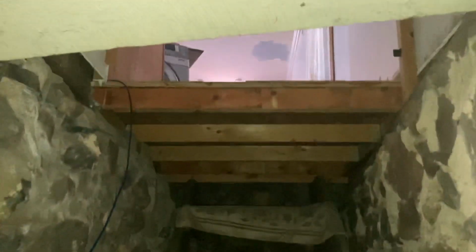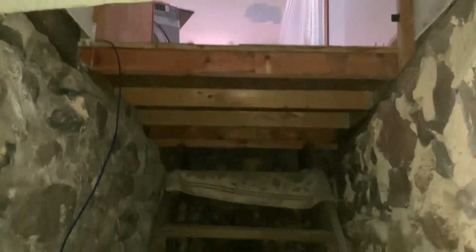So we dropped down from this trap door here, this hole in the floor. It actually opens up completely if we wanted to use the stairs, but I thought we'd drop down the trap door today. And I'll show you the door. This door was built on here. Look at that. All well over 100 years old.